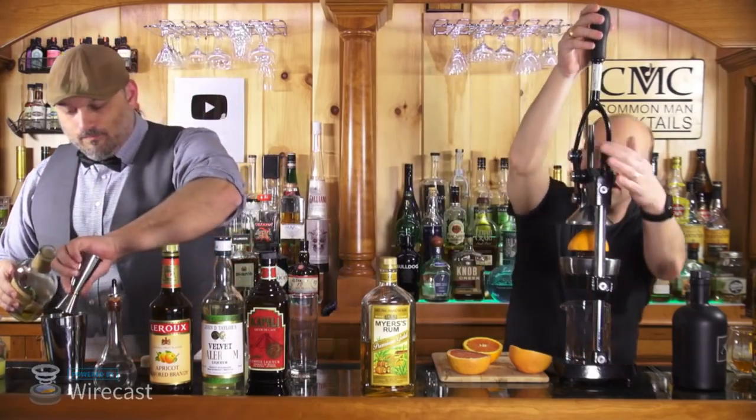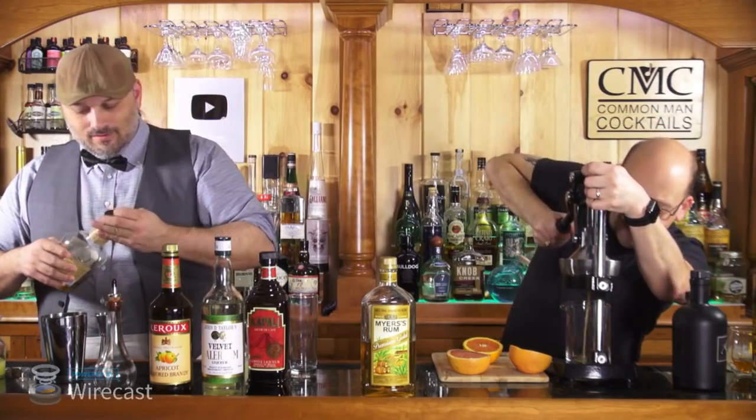Here's the recipe for a Krakatoa. It's 1.5 ounces of gold rum, 1.5 ounces of dark rum, 1 ounce of orange juice, 1 ounce of grapefruit juice, 1.5 ounces of lime juice, 1 ounce of apricot liqueur, 1/2 ounce of velvet falernum or any falernum, 2 ounces of coffee rum or coffee liqueur, and 1 dash of Angostura bitters. That's it, my friends. Fresh orange juice is how you produce this recipe.